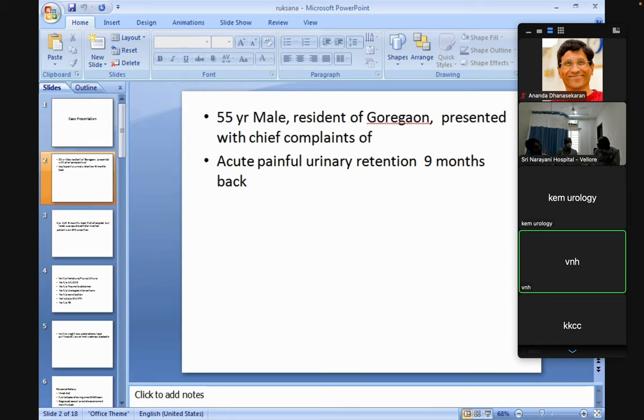What do you mean by spontaneous and precipitated? In precipitated retention, there is usually a factor which causes this episode of retention. And in spontaneous, there is no relatable factor which could be associated with the retention episode. If it is a precipitated retention, then the chances of success of trial void are more. In case of spontaneous retention, the chances of trial void success are less.